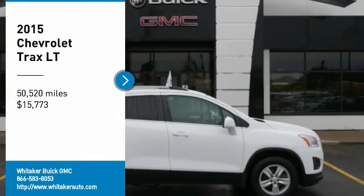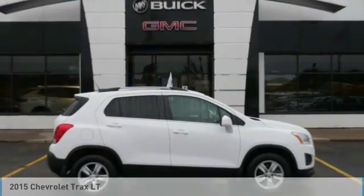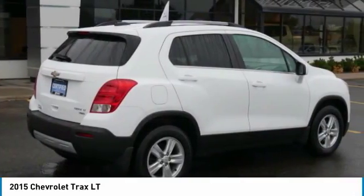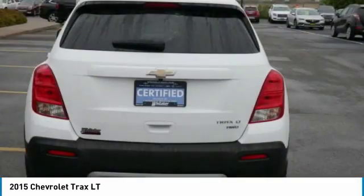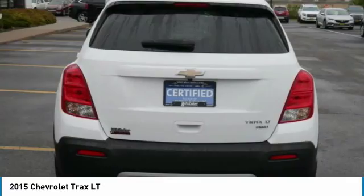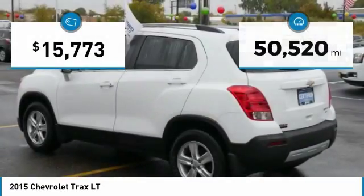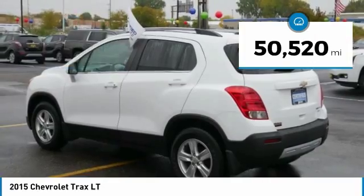We are pleased to show you the 2015 Chevrolet Trax. The Trax is tiny on the outside, but remarkably spacious within. It comes with a clean and modern interior and is priced below $20,000. This vehicle has less than 55,000 miles.